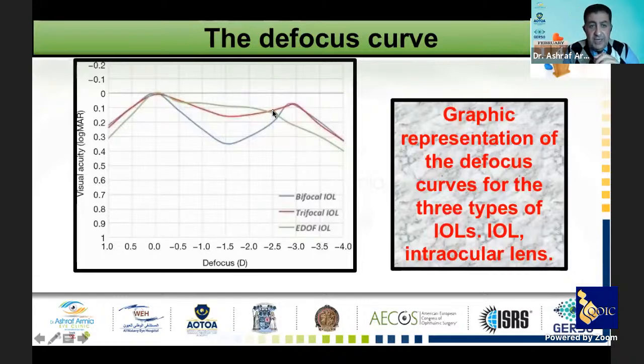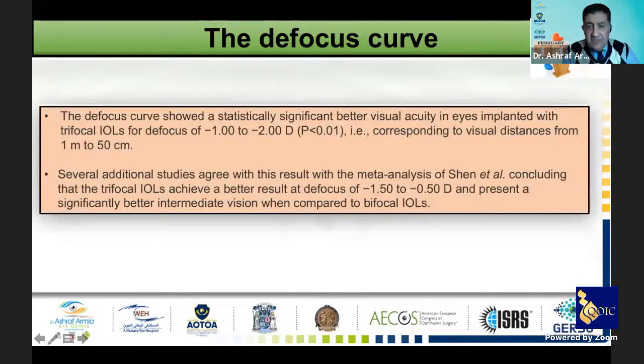So the defocus curve shows significantly better visual acuity in eyes implanted with trifocal IOLs for a defocus of -1 to -2, which corresponds to a visual distance from 1 meter to 50 centimeters. Several additional studies agreed with these results, with the meta-analysis of Chen et al. concluding that the trifocal IOLs achieved better results at a defocus of -1.5 to -0.5. And this presents significantly better intermediate vision when compared to the bifocal.